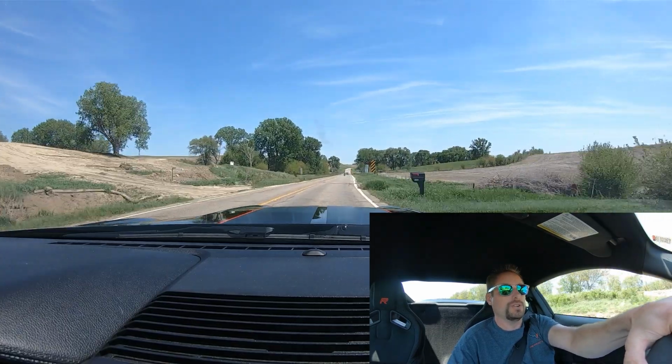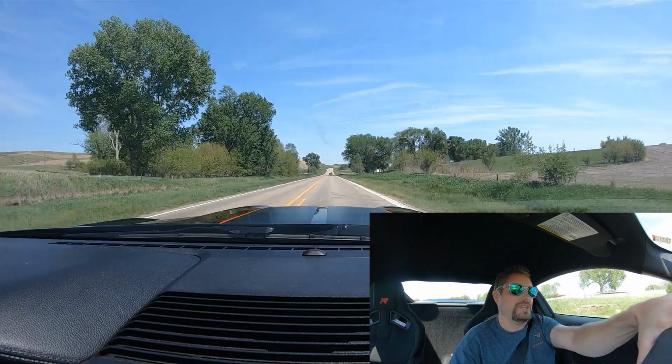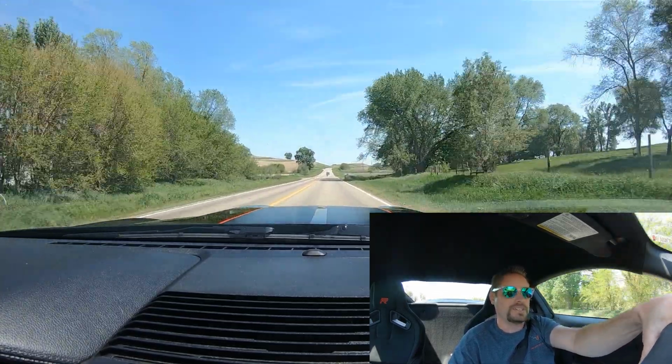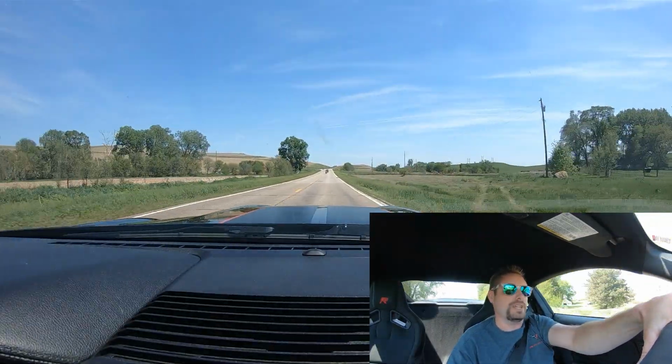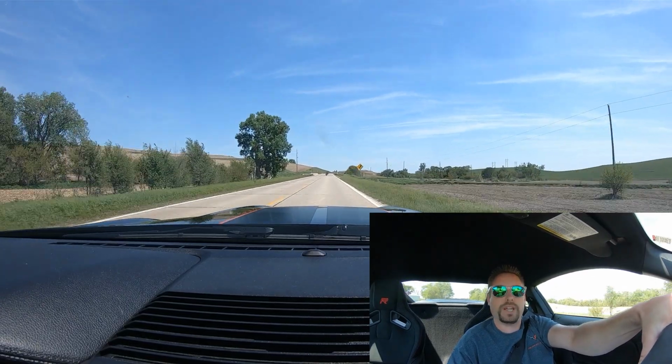But I do notice more tram lining, even more so than the regular 350, having those 305 front tires and 315s in the back. Tram lining is bad no matter what 350 you have. But the price you pay for handling, right?